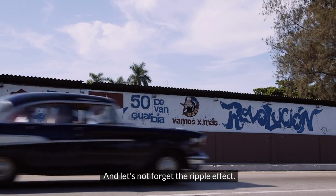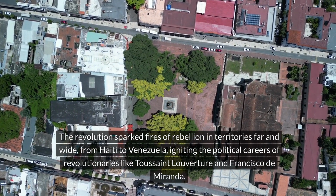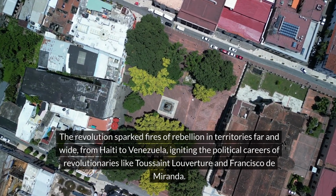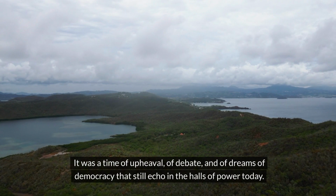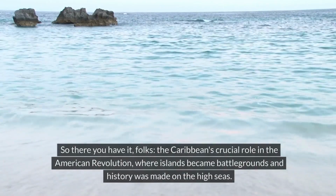And let's not forget the ripple effect. The revolution sparked fires of rebellion in territories far and wide, from Haiti to Venezuela, igniting the political careers of revolutionaries like Toussaint Louverture and Francisco de Miranda. It was a time of upheaval, of debate, and of dreams of democracy that still echo in the halls of power today. So there you have it, folks.